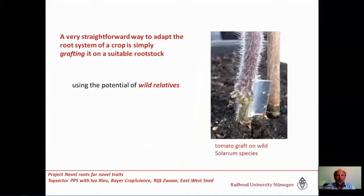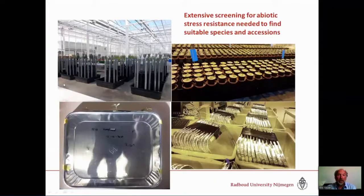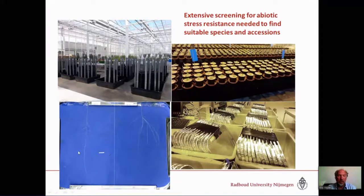So one of the approaches we have is a very straightforward way. You can actually use the potential wild relatives of crops to create a new rootstock for a commercial variety of, in this case, for instance, tomato. So we do this in the project Novel Roots for Novel Trade, together with my colleague Ivo Rieu and other colleagues at the Radboud University, and together with Bayer, Rijkswaan and Eastwest Seed. So we screened lots and lots of wild relatives of tomato, Solanum species, and looked at how their root system developed, sometimes in very simple systems, like Malcolm also showed here on filter paper. You can see already that there are widely different root developmental patterns.